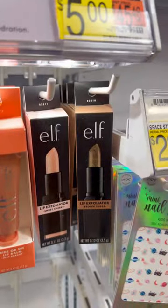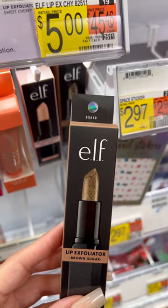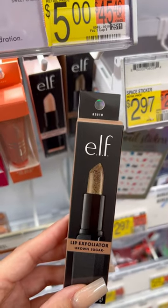And for the smoothest, softest lips, you need the e.l.f. Lip Exfoliator. The brown sugar is my favorite. It smells good and it's gentle but effective.